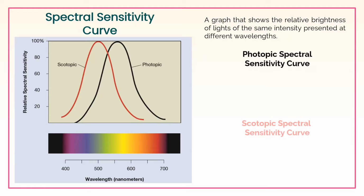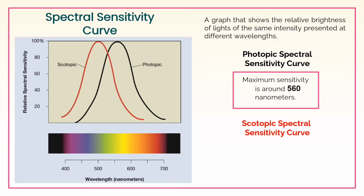scotopic spectral sensitivity curve. With photopic vision, of course mediated by the cones, the visual system is maximally sensitive to wavelengths of about 560 nanometers, which is roughly yellow light, as you can see here in the graph. Thus, under photopic conditions, a light at 500 nanometers, which is sort of a bluish to greenish light, would have to be much more intense than one at 560 nanometers to be seen as equally bright.